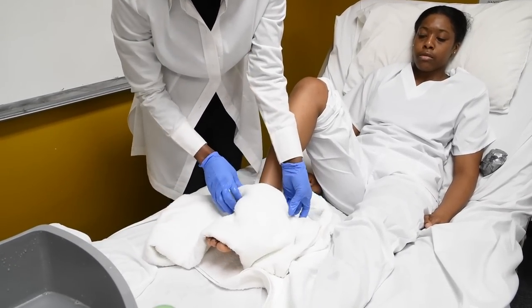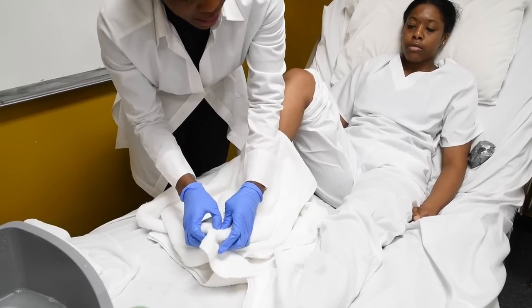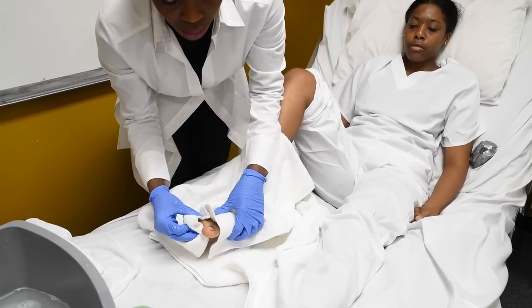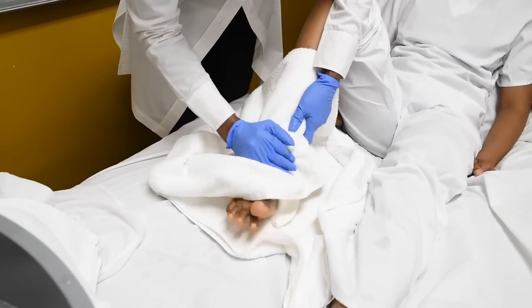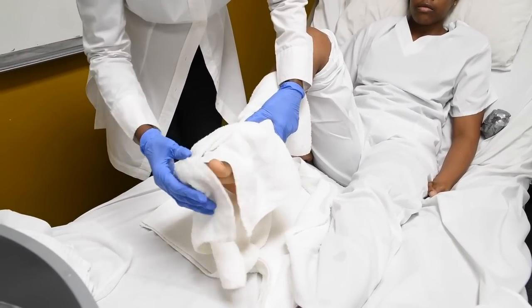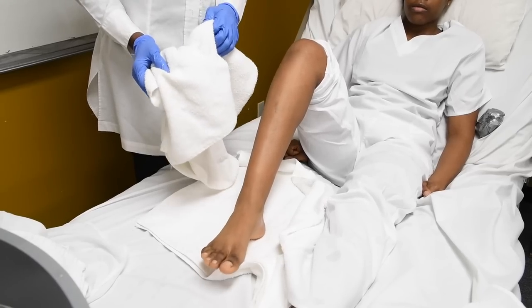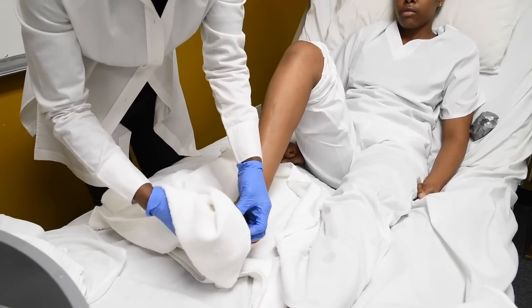Drying. We said we do not rub, we dab, okay? So also go between the toes and dry the entire foot. Let the examiner see that you're drying the entire foot, okay? This is what I was doing.